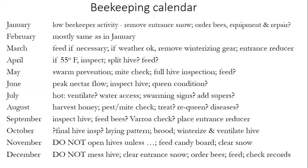Then come June, there's not lots of nectar now, and you can inspect the hive. What's the queen? Is the queen performing properly? In July, is it too hot and you need to increase the ventilation? Do you have water for the bees? Or have they access to that? And still check on the swarming. If they are so crowded, add another box. At this point in time, you add another box.